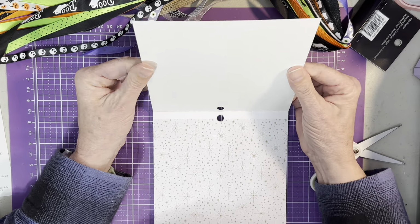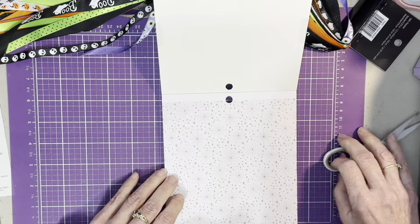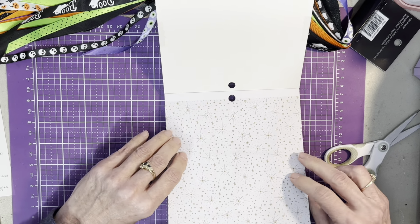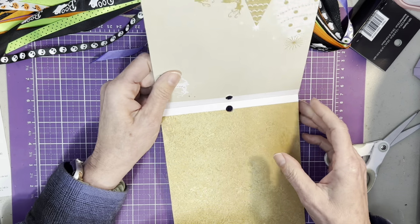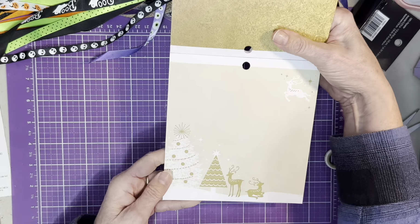This tape in because these are sticky. I'll leave this like this so you can see. But this is done in gold. It's not foiled or anything. Oh, look. Look at that. That's really cute.